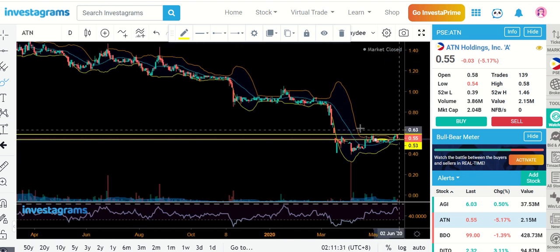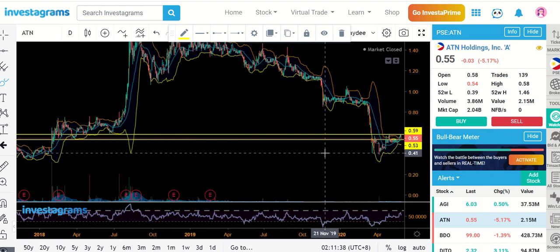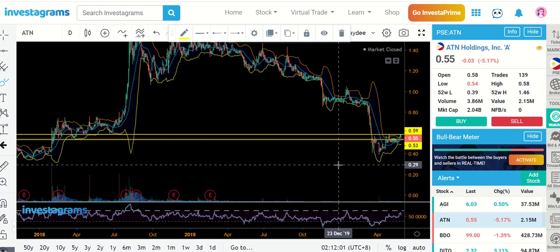If you're a long-term investor here, this has been on a massive downward trend already. And ATN is associated with the build project of the government. They were able to win a lot of the construction projects partnered with the government. So I think I will not be surprised if the decline was massive because I think there will be some slowdown or government projects will be put on hold, possibly a lot of those because of the damage that the pandemic has brought to our country.